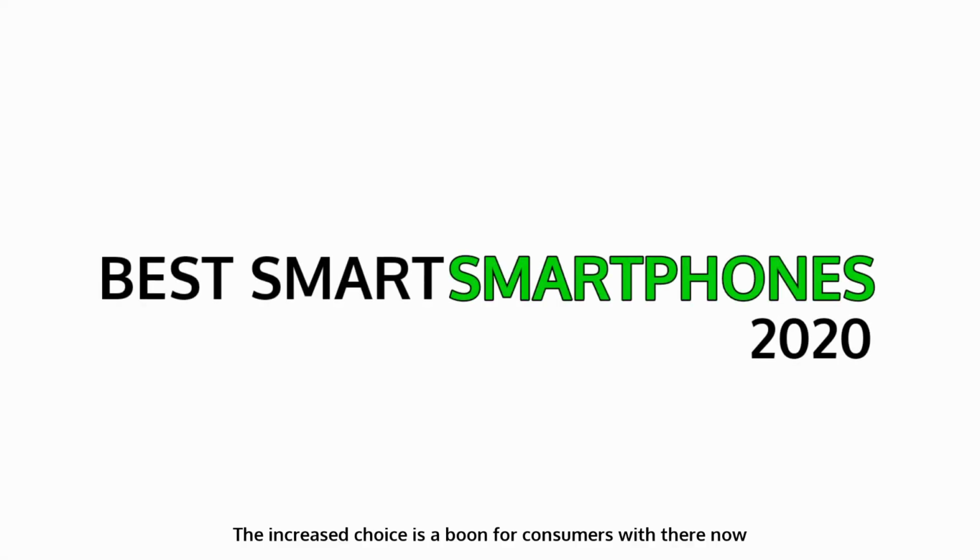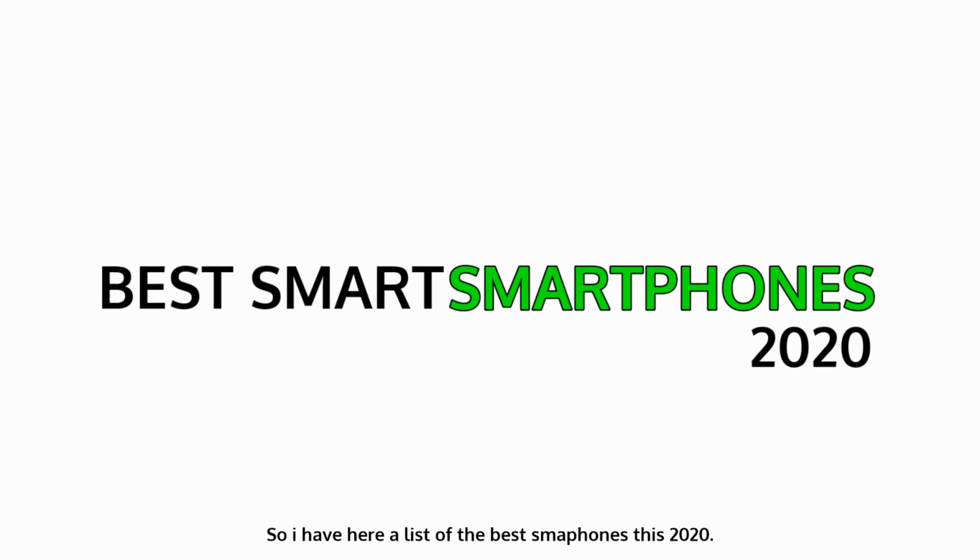The increased choice is a boon for consumers, with there now being a handset made for pretty much every type of user you can think of. These include everything from giant screen gaming phones to some of the most advanced camera phones ever. I've also found a number of great flagship features like 5G connectivity and fast refresh rate displays, finally starting to trickle down into different types of phones on the end of the phone market, which is great for new buyers. So I have here a list of the best smartphones this 2020.